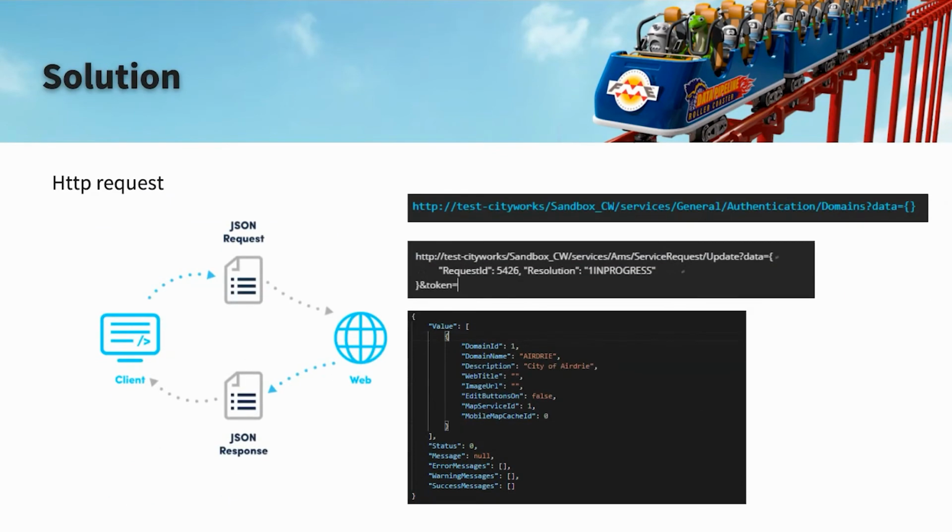API calls are HTTP URL REST endpoints where data is exchanged via JSON, a lightweight data exchange format. The syntax of JSON looks like a dictionary of key value pairs. Here is a HTTP request with JSON data, and the response is also in JSON, which can be parsed and extracted.